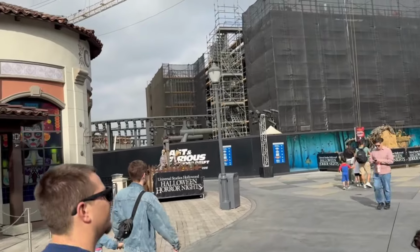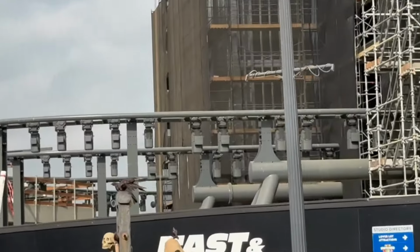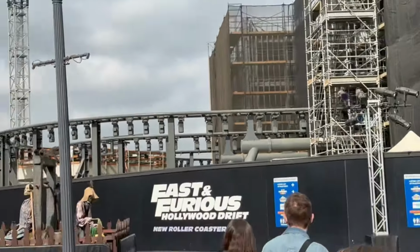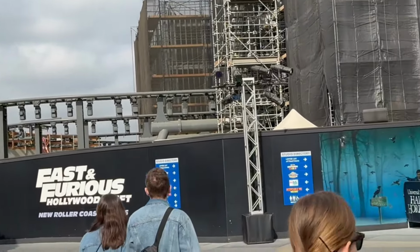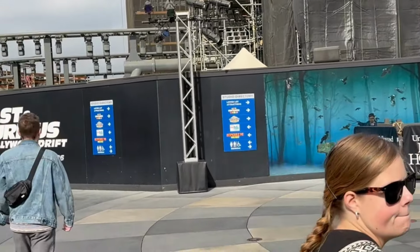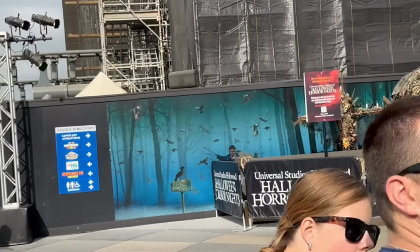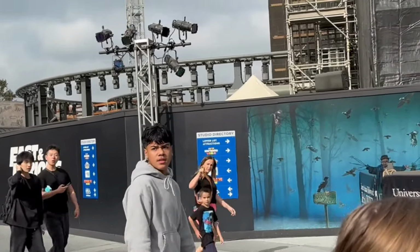Here we go, Fast and the Furious ride. In case anyone's wondering, see each one of those booster motors right there? Each one of those, and there's a pair in each set, is about $8,000 a motor, so a lot.